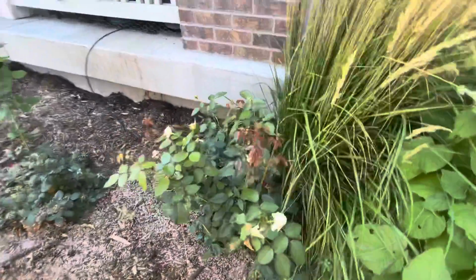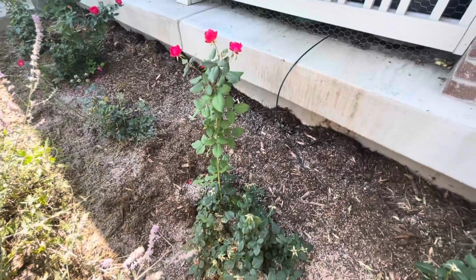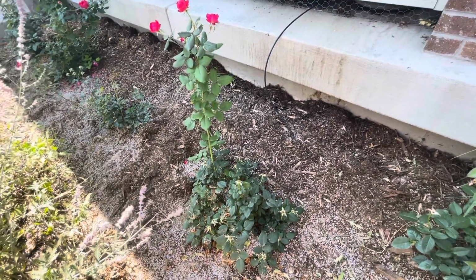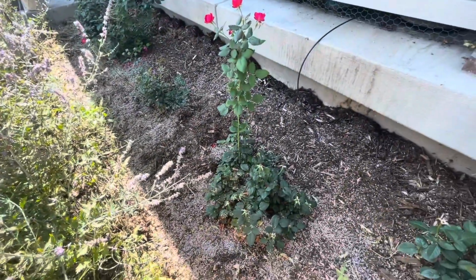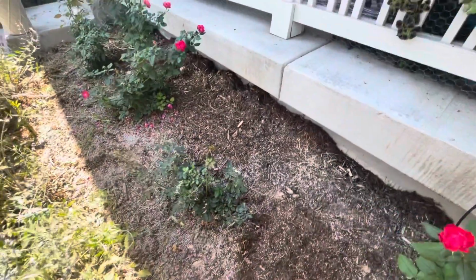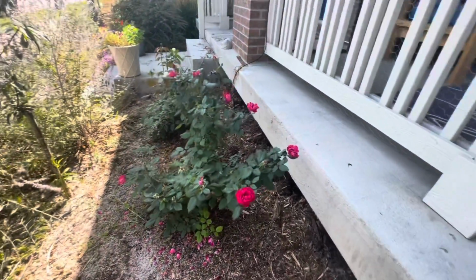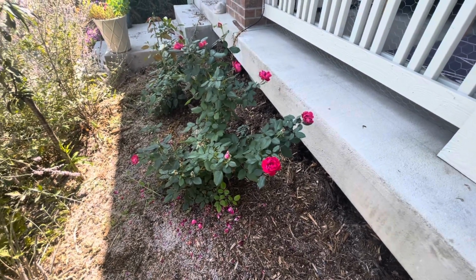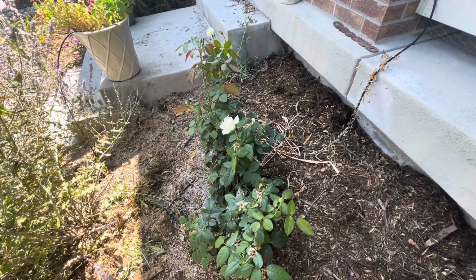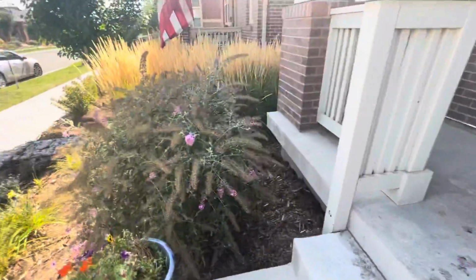So I'll try to walk through here. We've got a white rose here. This one is a Proven Winners rose. It's supposed to be kind of big and shrubby, but I don't think it got as much sun. The Russian sage right here was crowding it out a little bit, so I just trimmed those back. Hopefully it'll take off a little bit. Here is another rose bush, and this one is another Proven Winners. And then here's the second red rose bush. And that one has done better in terms of putting on some size. And then over here is another white rose bush.